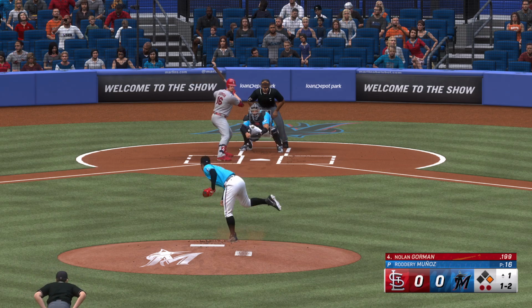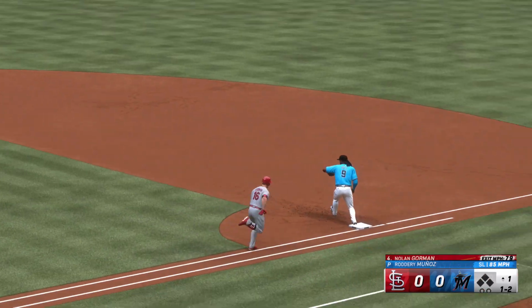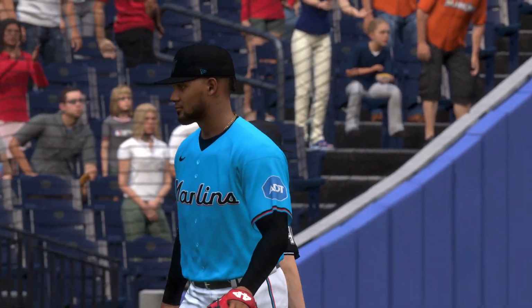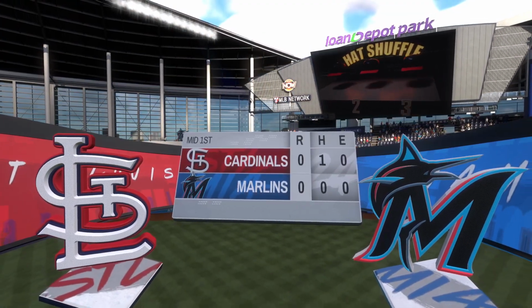Left-hand batter waits on the ground to third, and that'll do it. They get a leadoff single but leave him stranded. Now the Marlins will see what they can do. No score.